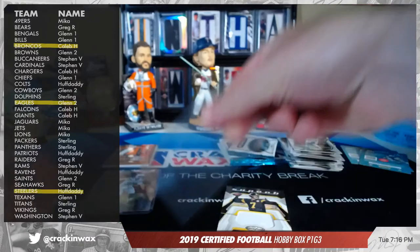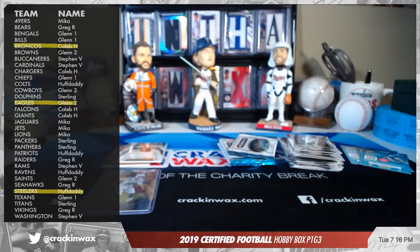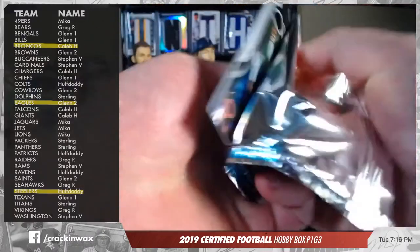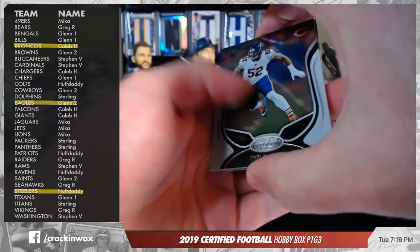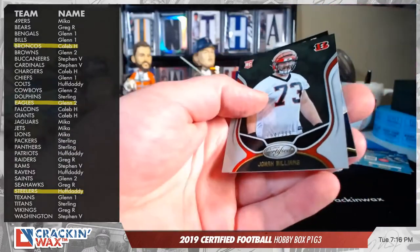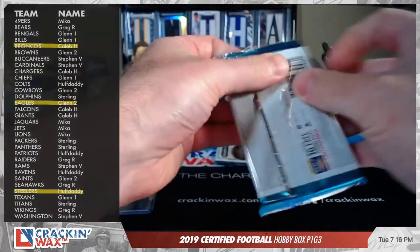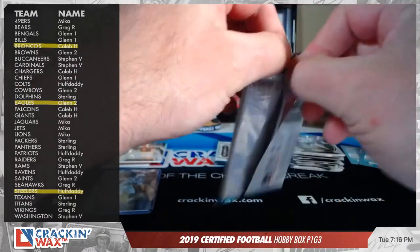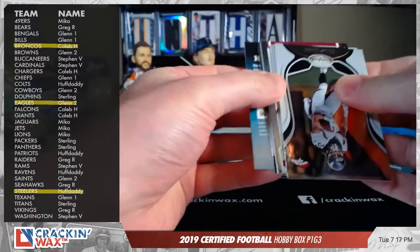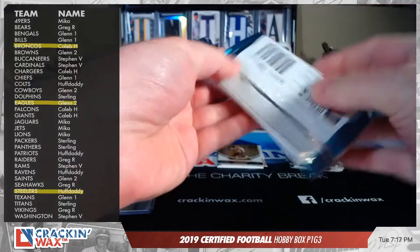Get the thickie. Get the thickie. Okay. Lil Bosa. Khalil Mack, TJ Watt, Christian McCaffrey, numbered to 399, Jonah Williams, Jalen Ramsey. That's cool, Colts. Very cool. Is it a hit or is it a dummy? It is a hit. So, because I'm that guy who likes to end a break on a hit when he can, I'm just going to hold on to the hit for last.